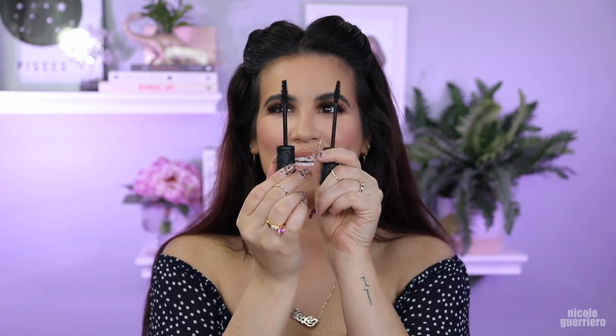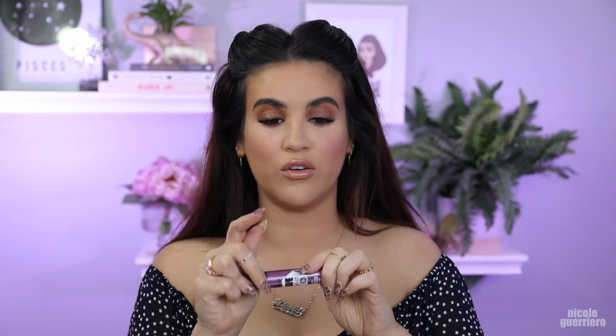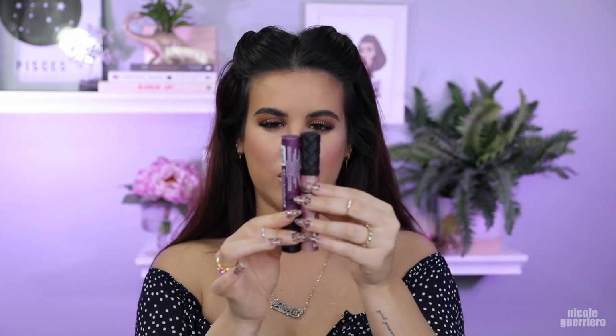The curl one has a little bit of a curved wand, and then the lash extension is very straight, but I love this brush. I love how small it is because it works really well on your lower lashes as well. I don't like any mascara that has a super thick wand. I just can't get into it. I can't work with it. I get mascara all over my face. So I really like a smaller wand, and I think that's why I like these mascaras so much.